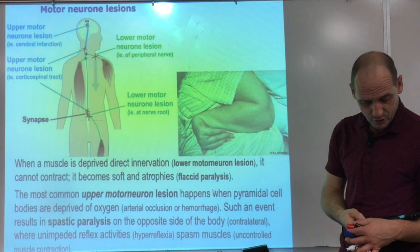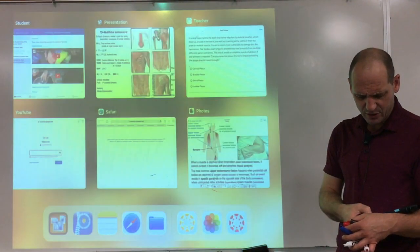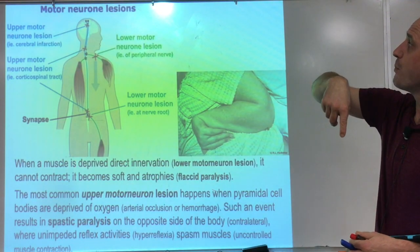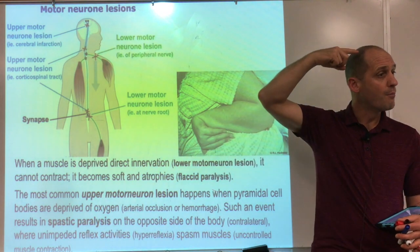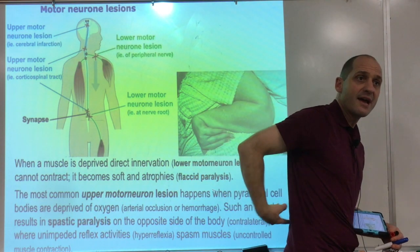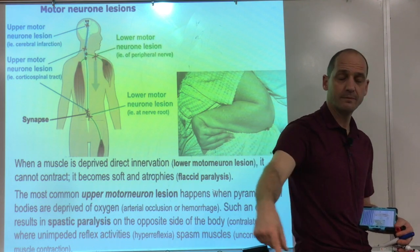Where I also wanted to go though real quick is, because this is a plexus, before we get to the plexi, I wanted to talk a little more about that upper motor neuron and lower motor neuron lesion. So in the motor system, the upper motor neuron goes from the precentral gyrus to the level of the cord, and there it synapses and goes to the lower motor neuron. That goes to the muscle.